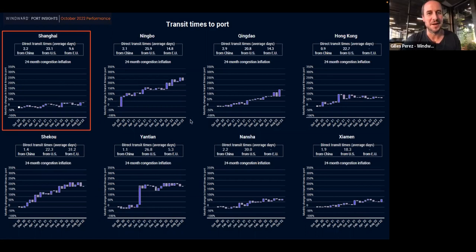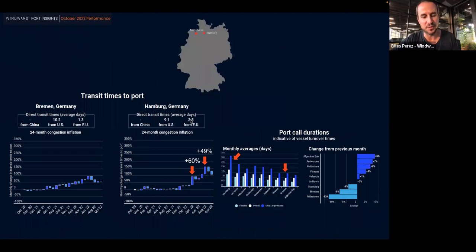Okay, thank you. So let's look at an example in Europe, and we see here that in Germany, Hamburg and Bremen, the port of Bremen, are pretty close to one another. The two major ports in Europe, and yet you can see in this graph that Hamburg experienced two very important spikes in transit times. First in April 2022, and then right around August 2022 of this year. And you can see these are very considerable spikes, and yet these are two very close by ports.